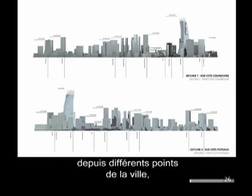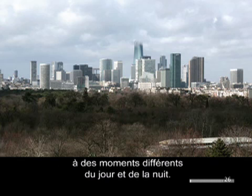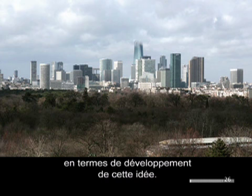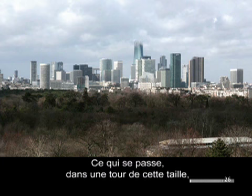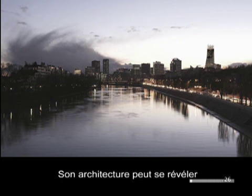from various points of the city. It's going to be seen in various seasonal conditions, and it's going to be seen in various conditions of day to night. And each one of those is going to produce a very different image in terms of the development of this idea. One of the things that takes place in a building of this scale, if you have the opportunity to, is that its architecture can reveal itself over time and over distance.